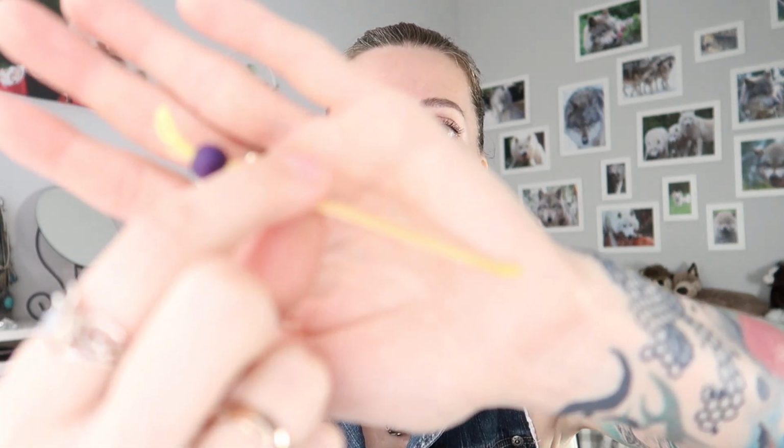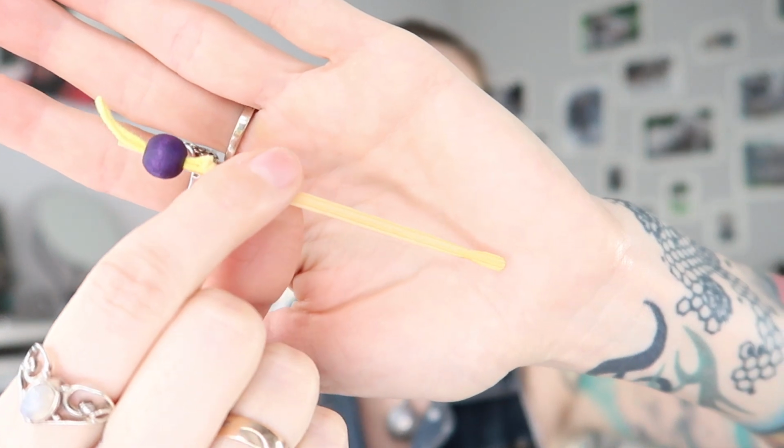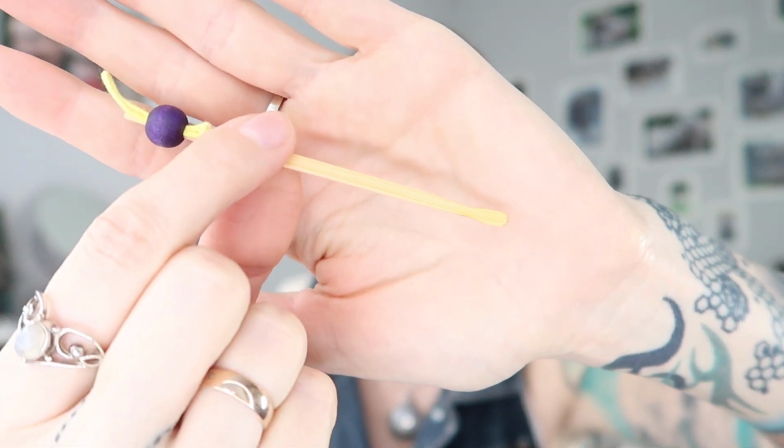I'm gonna go a bit closer. It's called auriculi. It's made of bamboo, and it looks like this little spoon, and you can clean your ears with it. Now, I have to be honest, I don't like using this, so I kind of use this back and forth, and then I went back to cotton swabs.